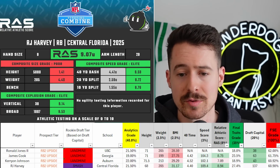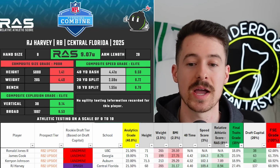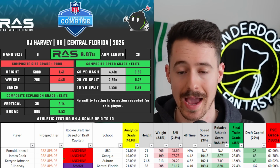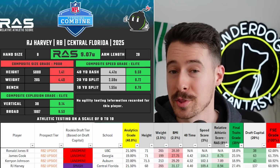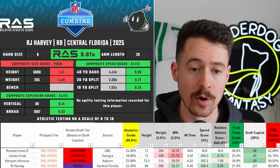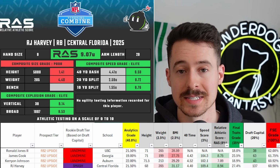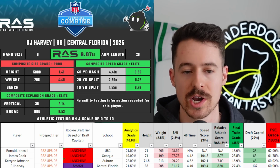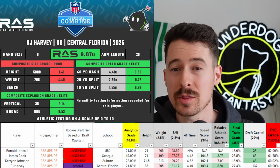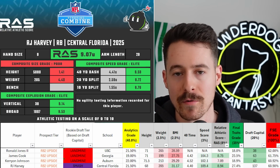We'll have to see what happens with RJ Harvey, and you can see he's ranked among these guys even despite not having projected day 2 capital. His projected draft capital by NFL Mock Draft Database is 137th overall, and yet the model says, which draft capital is an input for, that he's as good of a prospect, or as good of a bet, as these guys are. So it is really encouraging for RJ Harvey, knowing that if he does go day 3, he'll be one of the biggest smash sleepers that you'll ever see, given the prospect profile that he has.